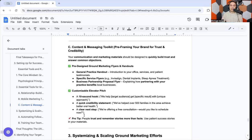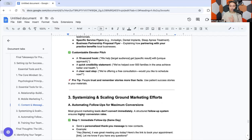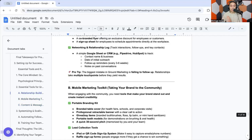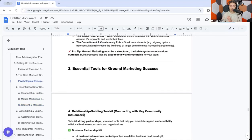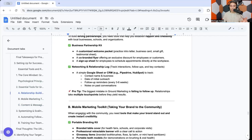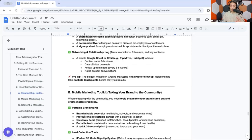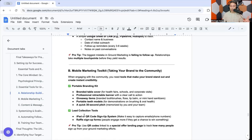Now that's the Content and Messaging Toolkit. So I hope that helped out with the essential tools for ground marketing. That's what you're going to need. Okay. So real quick, essential tools for ground marketing. You're going to need your Relationship Building Toolkit, which involves your business partnership kit and your network and relationship log. You're going to need your Mobile Marketing Toolkit, which involves your portable branding kit, your table cover, your table, even a chair if you want, professional retractable banners, your giveaway items, models, your pamphlets, things like that.